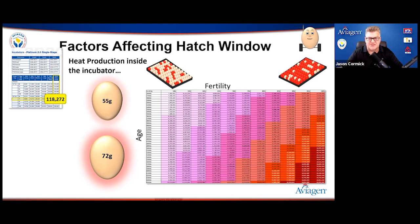just setting eggs based on the age of the flock. So which position he would put it in the machine was purely based on age. And I just wanted to show that a flock, depending on that fertility, can have a very low heat production or a very high heat production. So we need to be looking at both of those things.